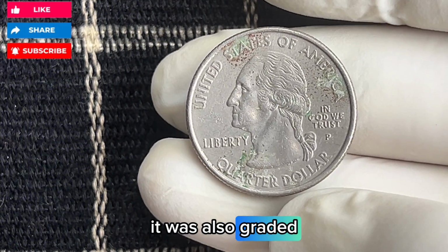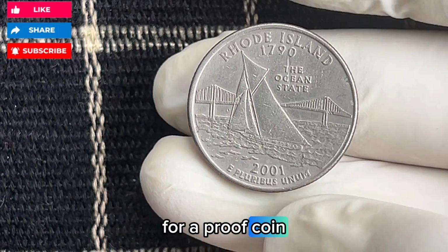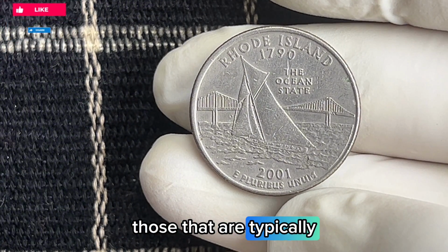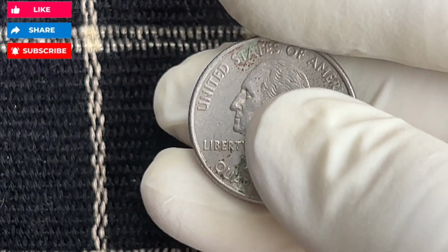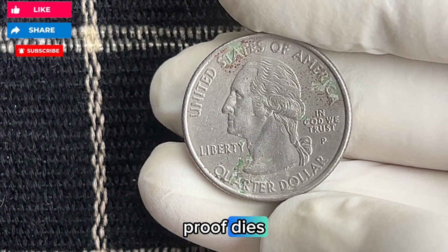It was also graded PR 70 Deep Cameo, the highest possible grade for a proof coin. Experts believe that a small batch of blank planchets intended for circulation coins, those that are typically struck at Philadelphia and do not carry a mint mark, were accidentally sent to the San Francisco Mint. There, they were fed into the proof production line and struck with the proof dies.